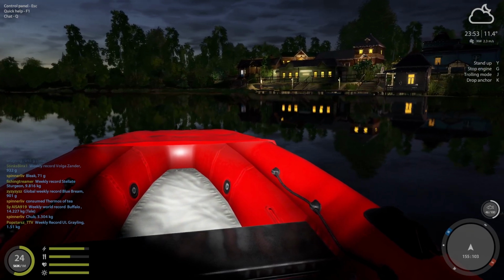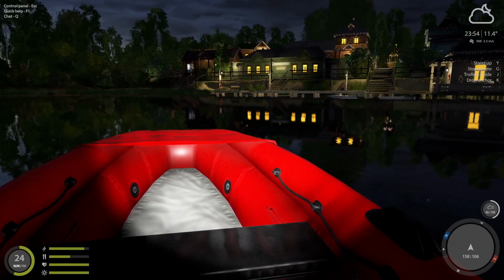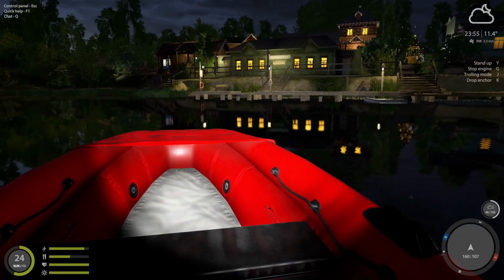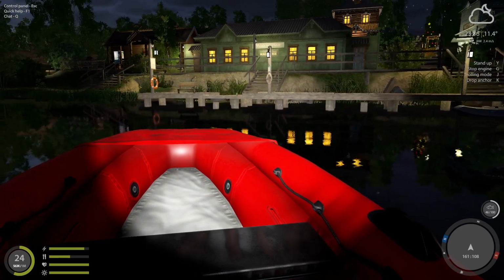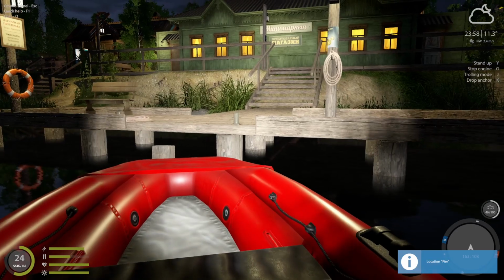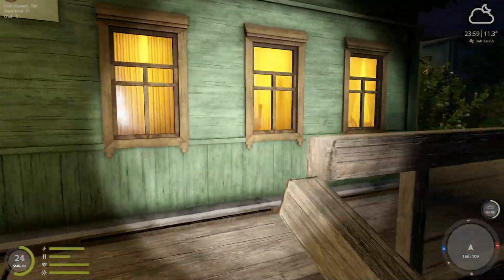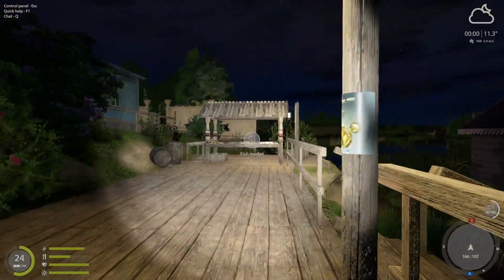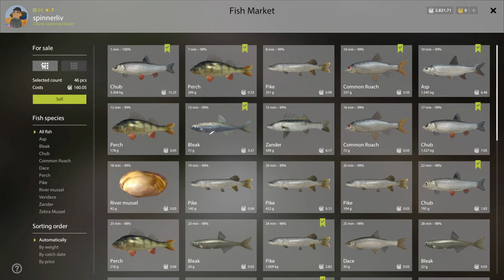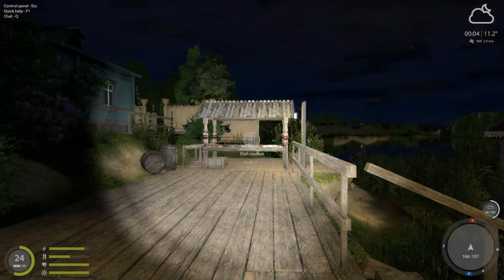So, may not be the most profitable day because we didn't get any salmons. We did get some good Zanders. Colonel Zanders. We'll take a quick look at the fish market before I go sell anything. 160 silver, not bad. Not bad at all. Now that 4.7 kilo Zander was 29.